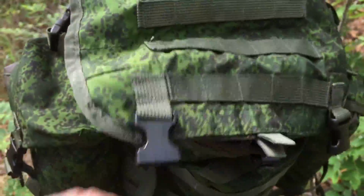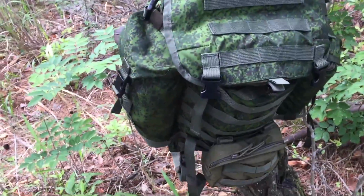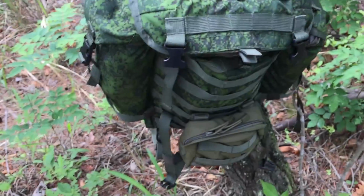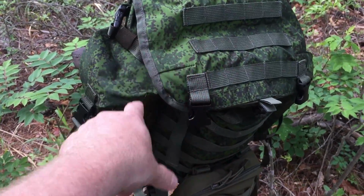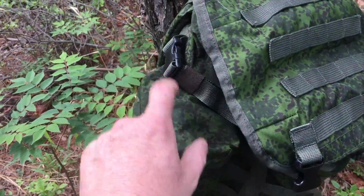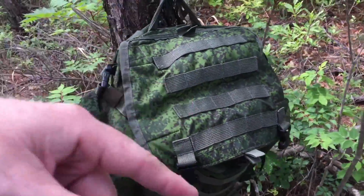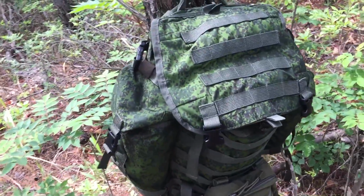However, I had some passionate viewers say Chinese copy, but never explained how. But one viewer, and I will try to find his comment and link it, said this is a Russian-made backpack, but it's a Russian commercial copy. And he showed links showing how this was, if I'm correct, the old EMR digital pattern versus the new EMR digital pattern. I'll try to link you all the information so you can look at it and make your own judgments. But I will say this.